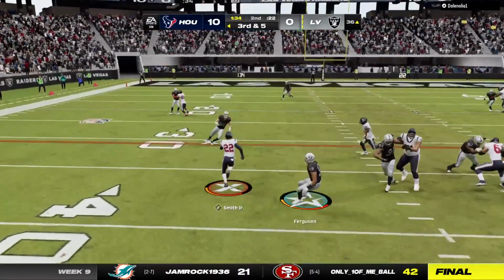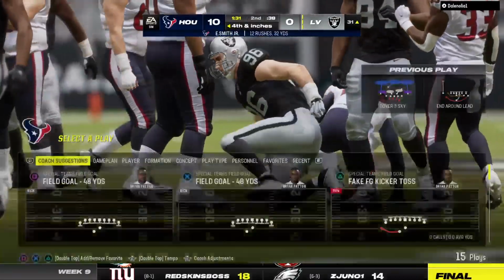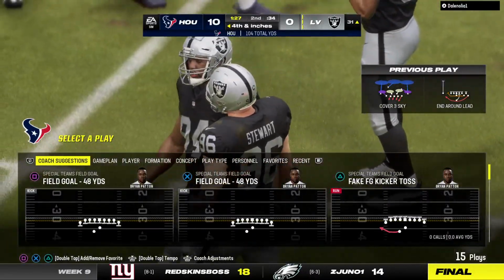On third down, they're going to run for it here. And I don't think he got there, no. He's short by maybe a foot, maybe. Call it 4th and inches.